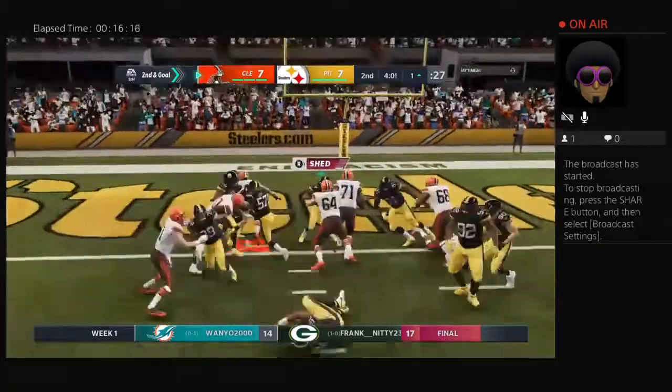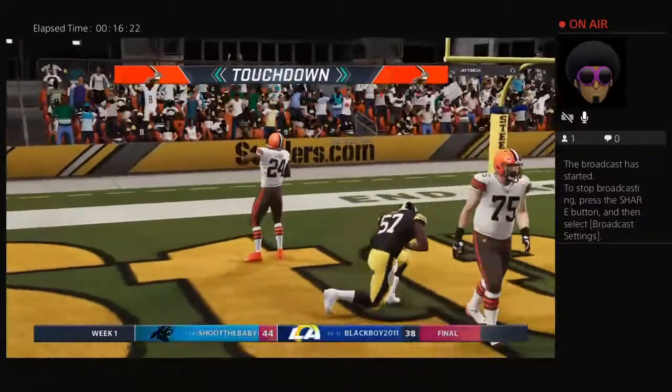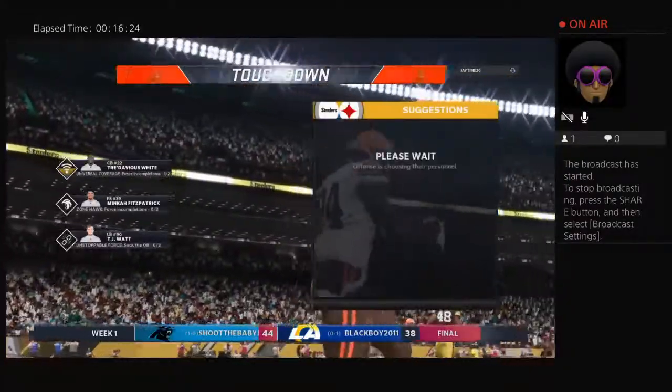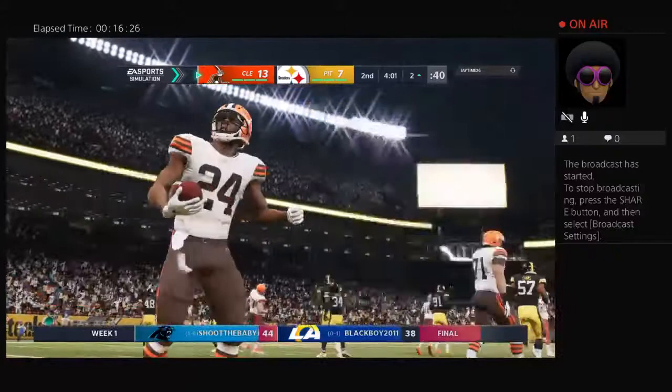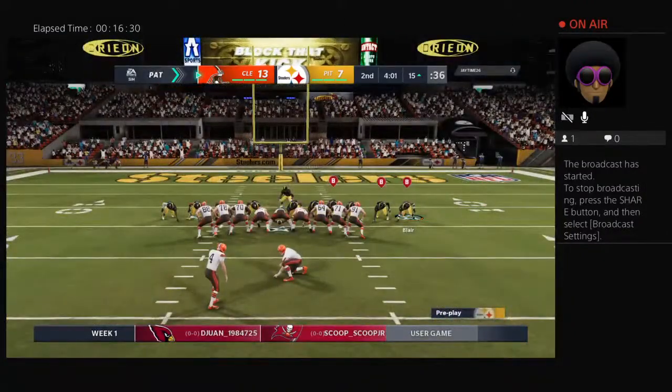They'll try again with Chubb. And he takes this one in for a Browns score. Touchdown, Cleveland, punching it in from a yard away. And the Browns have taken the lead. On for the point after.